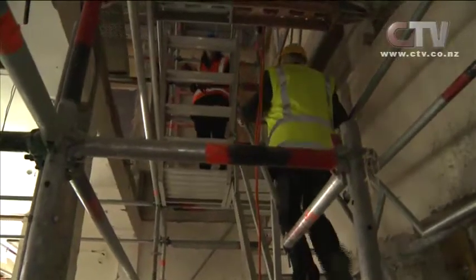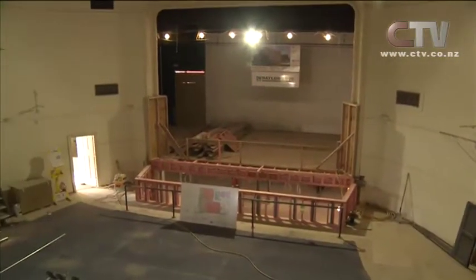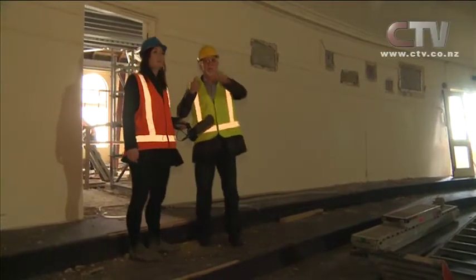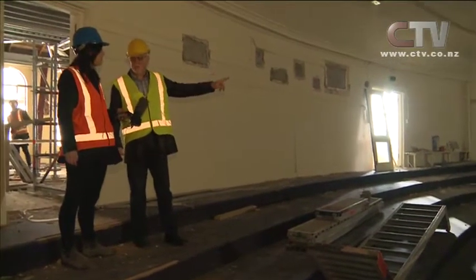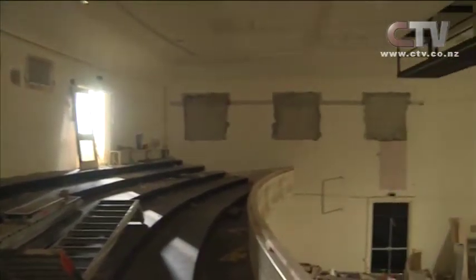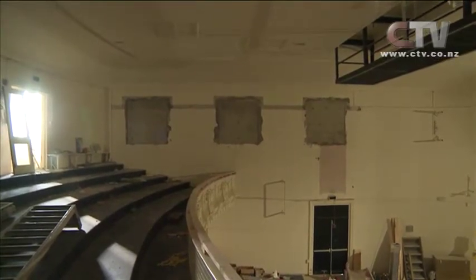Upstairs, the old cinemas are being turned into a function area. In the old auditorium, it's obvious the amount of heritage that still remains. You can see, interestingly, on the walls, these square patches of raw concrete. That's where the original windows were for the auditorium, because for whatever reason, when they built these old town halls, it was considered the thing to have windows, so you got a bit of natural light.